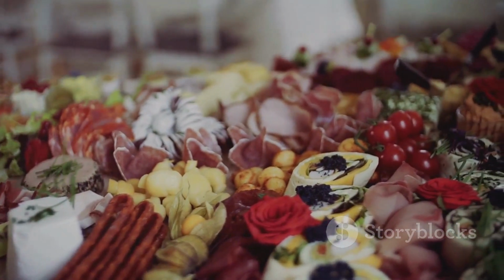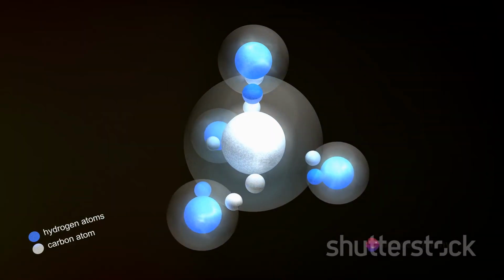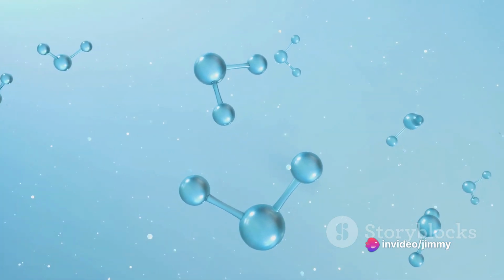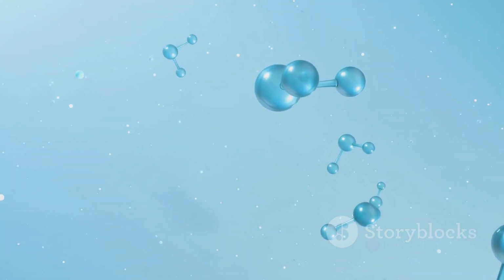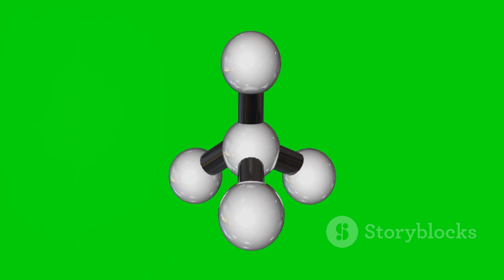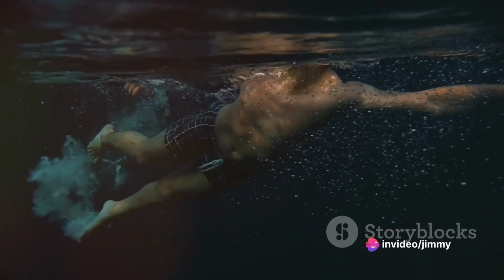And where does this energy come from? It's all thanks to a molecule called ATP, or adenosine triphosphate. This little guy is like the fuel for our determined salmon, giving it the energy to swim against the current. ATP provides the energy required to move substances against the concentration gradient, making it possible for the cell to get the materials it needs.